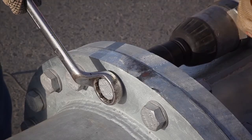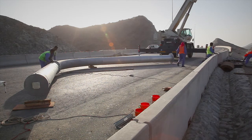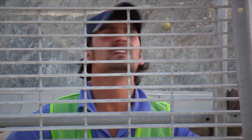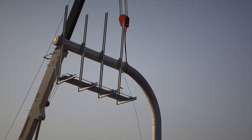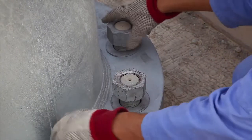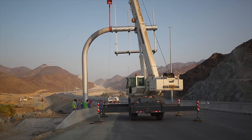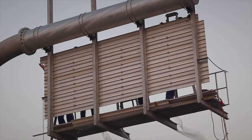Firstly, the 2 main sections of the post were bolted together. After this operation was completed, the gantry and framework for the signs were attached to the post. The finished post was then lifted into position by crane and firmly secured to the foundation by 12 25mm diameter steel bolts. All that remained was for the crew to position and secure the appropriate sign sections.